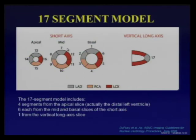So same thing that we do with SPECT. You use the segmental model and you divide the walls into apical, mid, and basal, or proximal, mid, and basal. And you have the anterior wall, the lateral wall, the inferior wall, and the septum, and each is divided into various parts, and then there's an apical segment. So you use the 17-segment model, same as for SPECT.